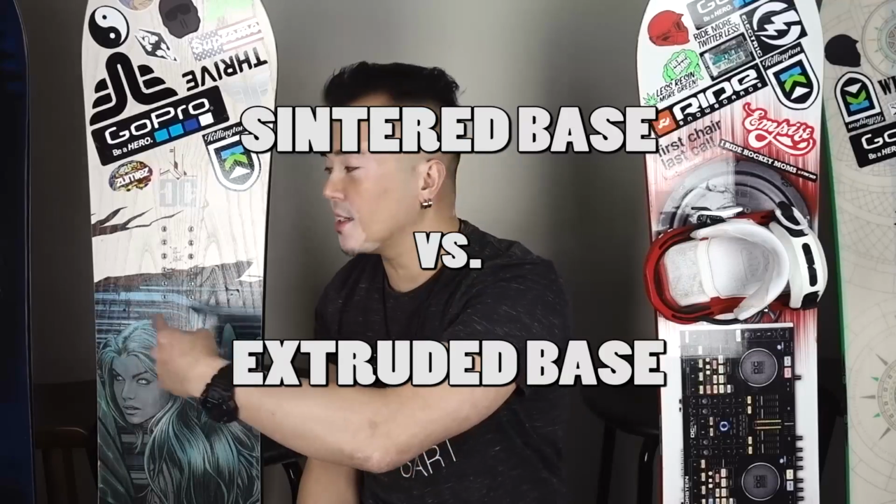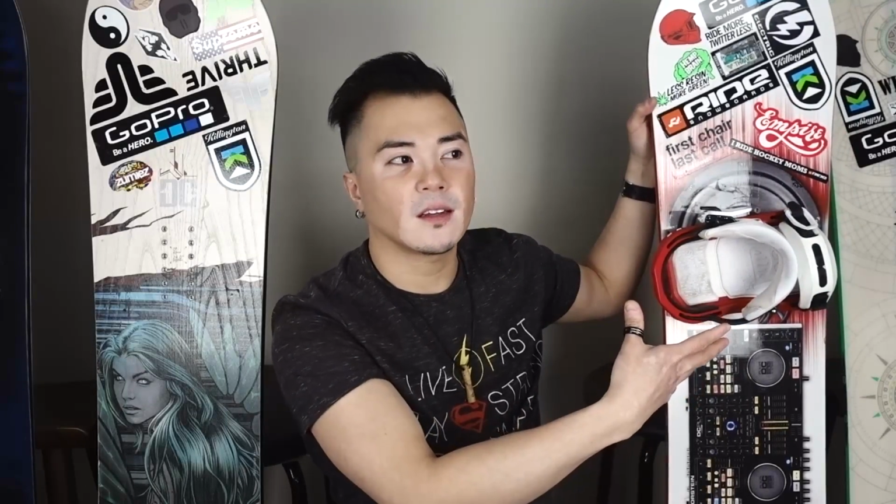This is sintered base, extruded base. So for park boards, extruded bases are a bit more durable and they don't hold wax as well, but they can ride pretty good with less wax. Whereas sintered bases, you have to make sure that they're waxed really well in order to ride, otherwise they'll stick.